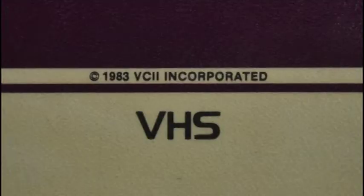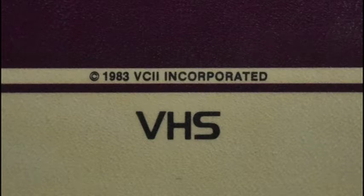Boogeyman 2, it's basically one of these situations like Silent Night, Deadly Night Part 2, I think, where there's a lot of footage from the first film. But incidentally, there is a chick from the forest in this as well. There are some fun new kills for this movie, but I think it's mostly a rehash of the first film. On the back here we've got copyright 1983 VC2 Incorporated.